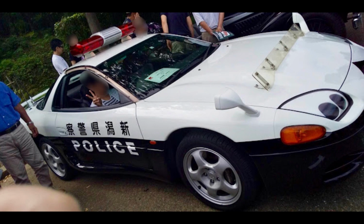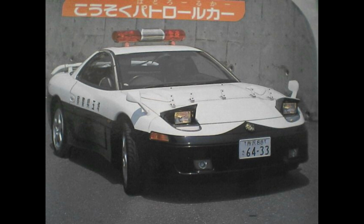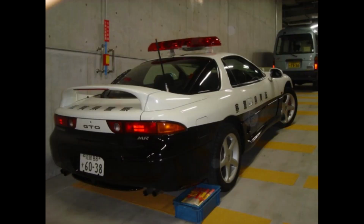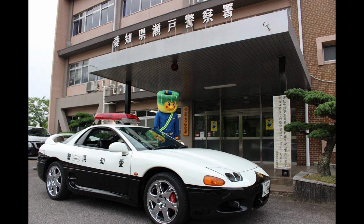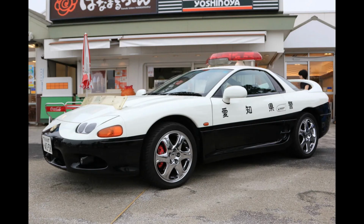Since my car is a 2.5 generation 3000 GT, I wanted to find one that was of the same gen, and that narrowed it down to about 6 cars from various prefectures. Next, I wanted a car that had a lot of reference pictures, and came from a place in Japan that I have personally visited, and that narrowed it down to only 2 places, the Aichi Prefecture 4358 car and the Ibaraki Prefecture 4429 car. The Aichi car had by far the most pictures for reference, but it was missing a few items that I wanted.